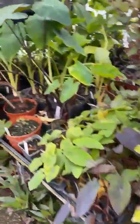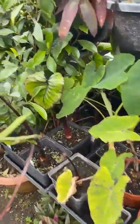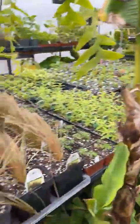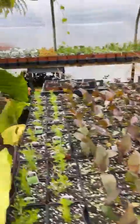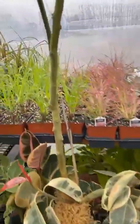A few other goodies. More colocasias waiting. That's our stock plants, actually, some of our colocasias. They'll go outside into the pond for the summer. As we shoot over here, let's see what we've got.